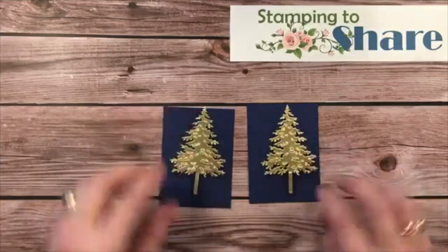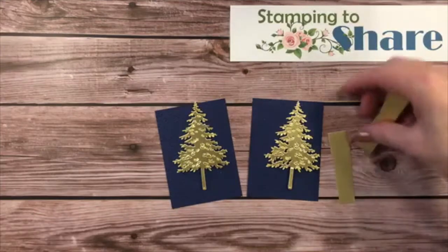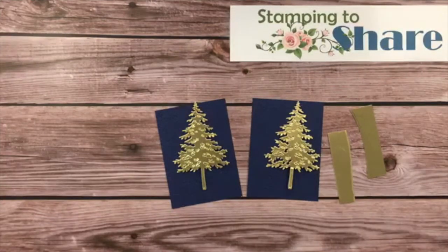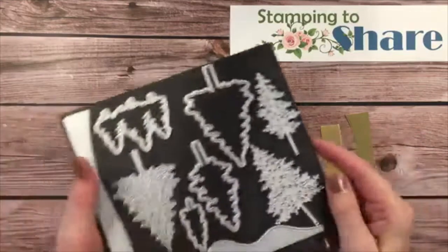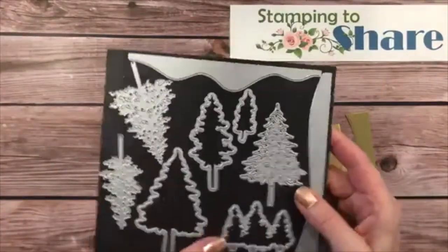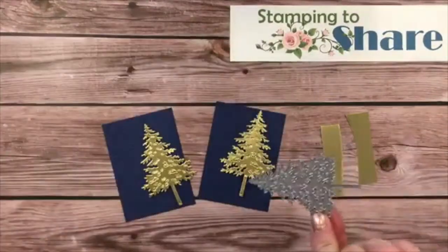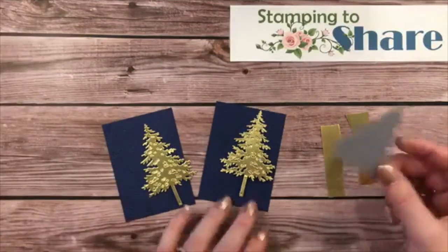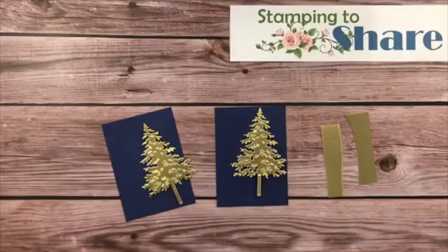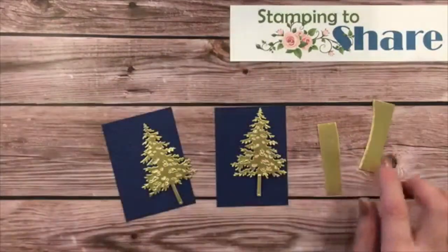And then look here, I have some little trees that I die cut in advance. And I also have some little scraps of gold foil that I cut in advance to make little hills for our trees to be on. So this die cut has a lot of really beautiful cutouts. These dies, I don't know, Pine Woods dies or something like that. I can't remember the exact name as usual. What is it called? Pine Woods dies. Wow, I had it right. So just cut those out with this particular die. And then there's also some hills. And so I use this particular one for these cutouts. I cut it in half.